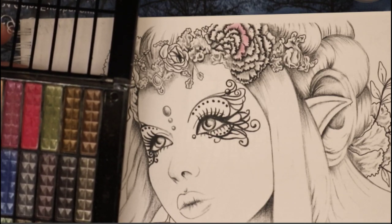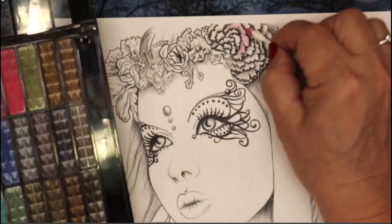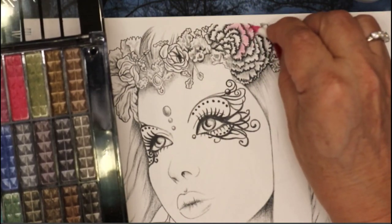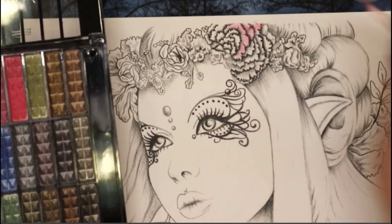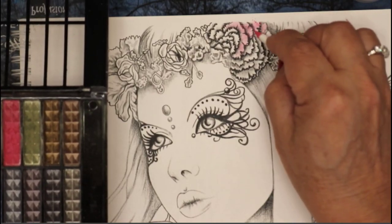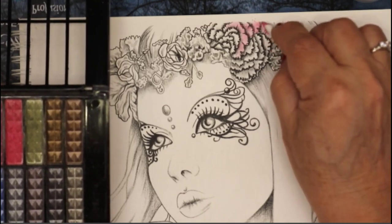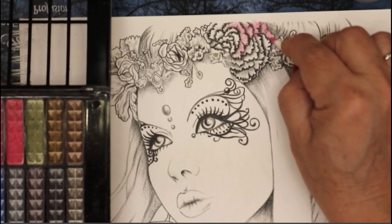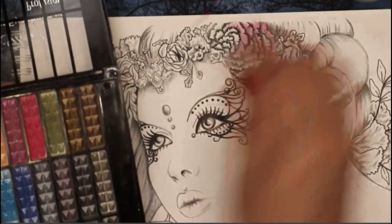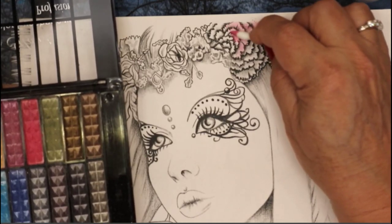Faith, we are playing with makeup today. We're going to see how this goes. And I just started, so you're not late. I did a flip through of the book. This is Hidden Paradise by Chris Lopez. And I just started on the carnation in her hair. And this page was requested by Miss Bobby G. So, her wish is my command.